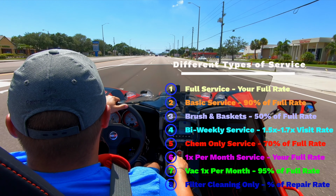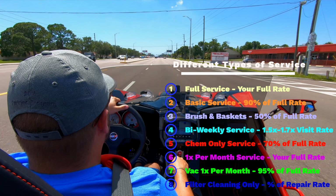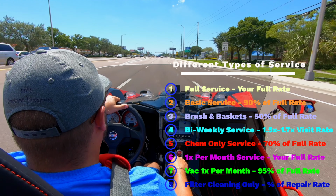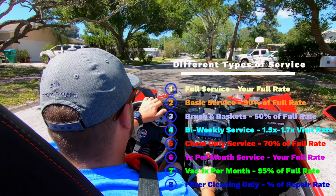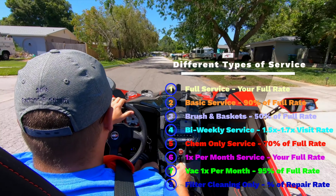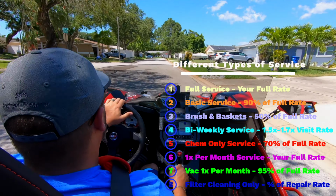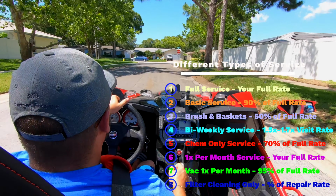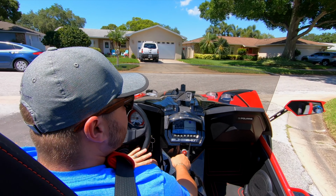Vac one time per month, sort of the basic except you vacuum once. So I would apply 95% of whatever your monthly rate is because you are spending that extra time that one week. Filter cleaning only service, I would do this based off of your repair rate and what type of filter and how much time it's going to take. You can't just say, oh, I'll come up for $15 because you're going to be spending half that in gas, plus liability of taking the filter apart. So I'd break it down to a repair rate based off time. So for me, I charge $125 an hour. If I have to spend a half an hour there, including driving and all that, it'll be a $60 visit.